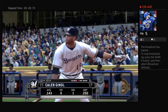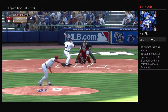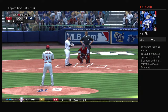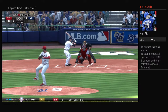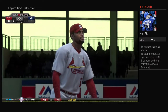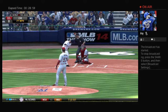Caleb Gindel makes his way to the plate to get us started here in the bottom of inning number 3. Left fielder, Caleb. Here's the first pitch to him. Now a fastball a bit too low here. It's ball 1. And a fastball in there for a strike, 1-1. Wow, he is spotting that fastball on a dime here early on. Keeping it down here as it's to 1-2.